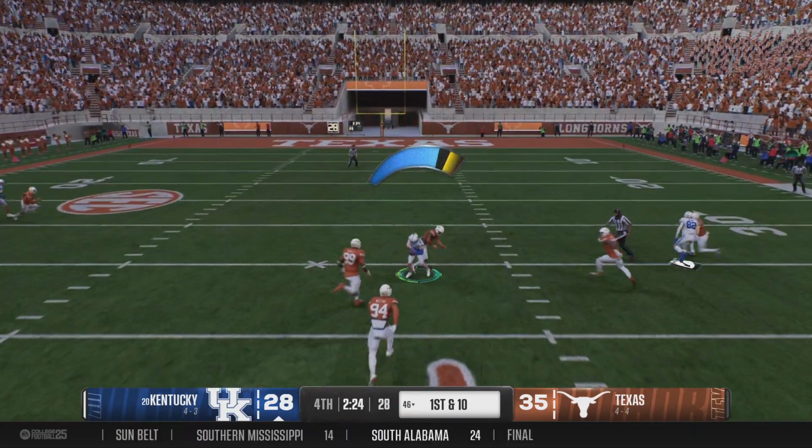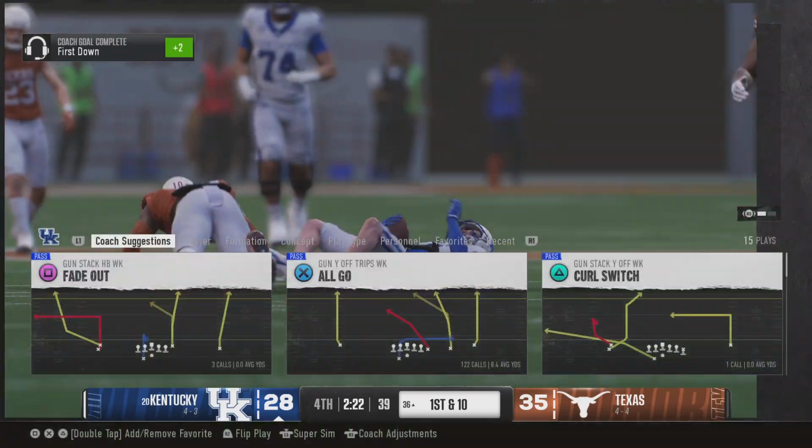Giving his guys opportunities to make points. He makes a catch.